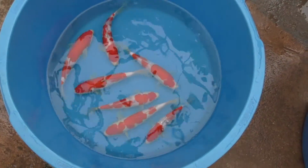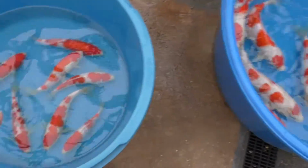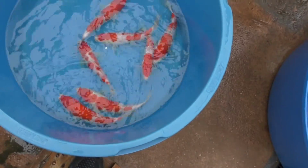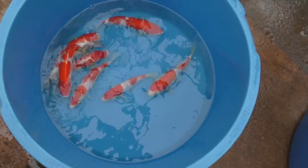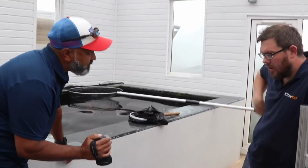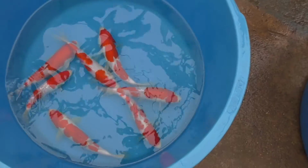So these are cheaper end tosai, but they're late spawning because they're considerably smaller. The size on these is what, 30 centimeters? The largest ones would be about 30, 25 to 30. And they range at 200 to 400, unsexed. There's some Ginrin in there, probably 30% Ginrin.